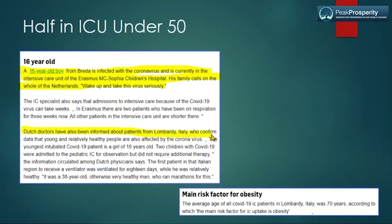Dutch doctors have also been informed about patients from Lombardy, Italy, who confirmed data that young and relatively healthy people are also affected by the coronavirus. Okay, and I'm going to be telling you why that's really important in a minute. The youngest intubated COVID-19 patient, honey badger virus patient, is a girl of 16 years old. And 2 children, I don't know what that means in terms of age, were admitted to the pediatric IC for observation, but did not require additional therapy. So confirming, of course, that kids, the younger they are, the better they are, for whatever sets of reasons.